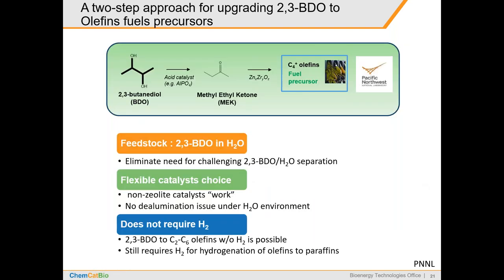We have been developing a two-step approach for the upgrading of BDO to C4, C5 olefin, going through a methyl ethyl ketone intermediate. For this approach, we are using an aqueous feedstock, aqueous BDO, because the BDO fermentation broths are highly diluted in water, and the separation of BDO from water can be challenging. Until now, we have been using non-zeolite catalysts that we think are less sensitive to water. And unlike the single-step process, I will show you later that we do not necessarily need to use hydrogen to make this C4, C5 olefin from butanediol.